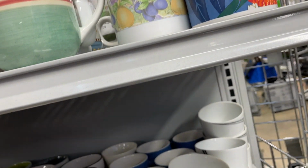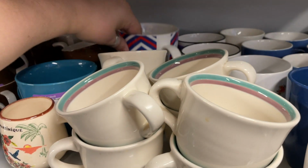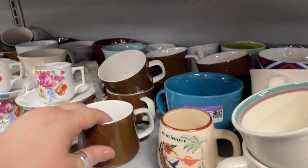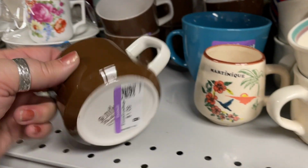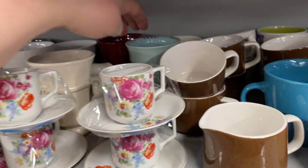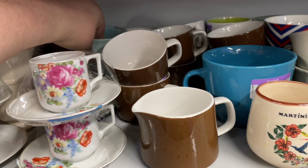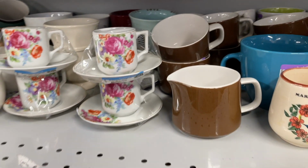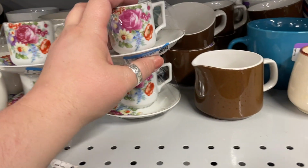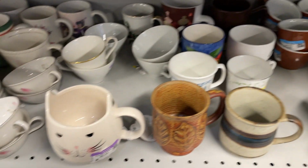I don't know what my obsession is with them, but if you've been around, maybe you've heard me talk about doing a coffee cup corner in one of our booths, and that is the plan. So I'm still kind of on the lookout for unique, vintage, cool coffee cups to add to that collection. That's all I'm doing here. I'm checking them all out. Pretty good. These were adorable, but don't really fit my niche.